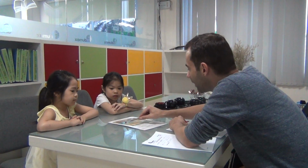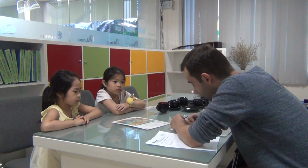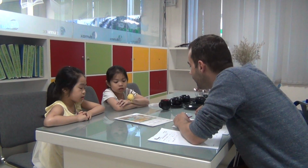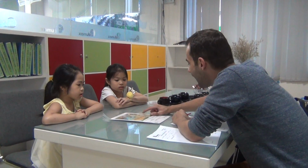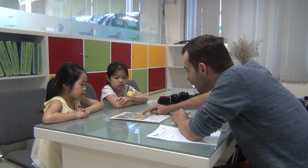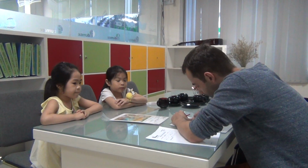Can you tell me what animal this one is? It's a duck. Yes, it is. Do you know what animal this is? It's a goat. Bravo. What else do we have? How about this animal? It's a dog. Good. And what is this? It's a mouse. Good. Bravo.